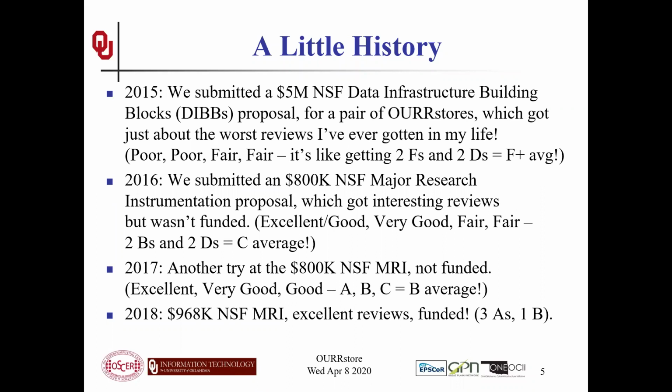Our reviewers on that 2015 proposal hated our proposal with a fiery hot passion. To a large extent, based on their comments, to a large extent because they thought it was a complete mismatch for the program we were submitting the proposal to. So the next year, we submitted a much smaller version for just one system. It was a smaller system at OU with a lot, it didn't have any money in it for people and so on and so forth.